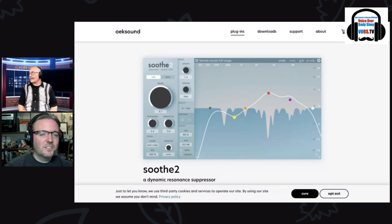If it works in Audition, I will try it in Audition. It's a standard plugin that works on any platform. Yeah, so it's sort of like your basic parametric equalizer.